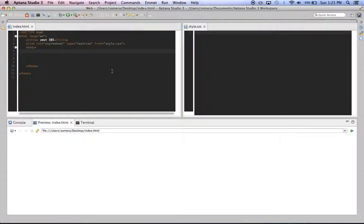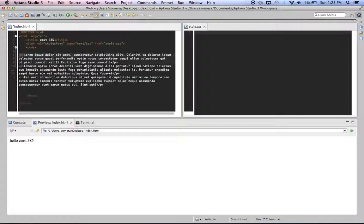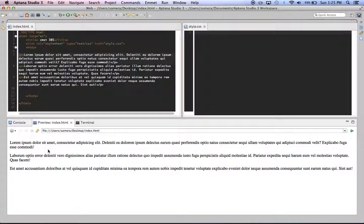And the beauty of this is that it refreshes when you save, aside from the style sheet. So if I said, like, hello CMST 385, and save, it just populates right there, as you can see. Of course, we're not going to do that. We're going to get into a paragraph and just build some really quick. All right, so we have 3 paragraphs. We're going to save that, and it's built in there already.